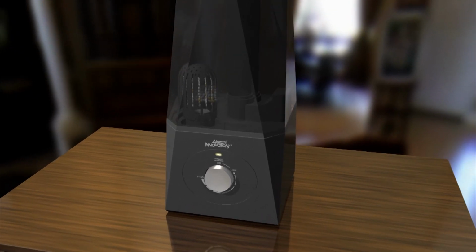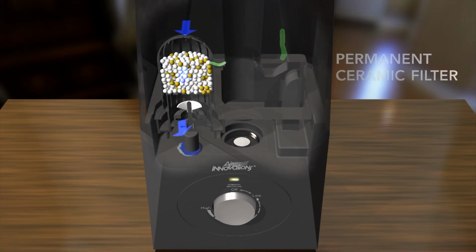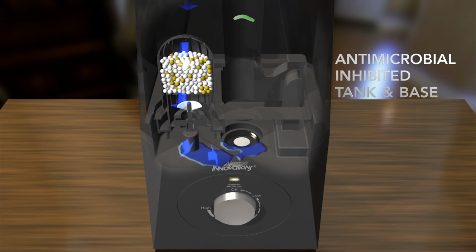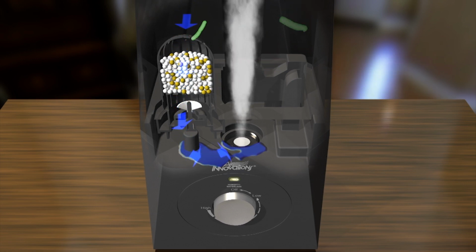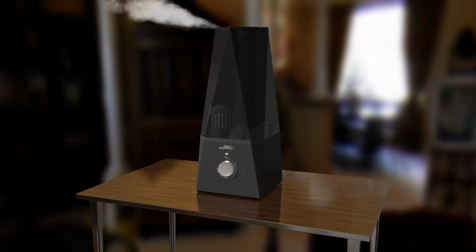Here's a look inside. What you are seeing is clean mist technology in action. It comes with a permanent ceramic filter, and the tank and base are infused with an antimicrobial inhibitor to help prevent microbial growth on the surface of the tank and base, sending water to the ultrasonic atomizer to create a plume of cool, refreshing moisture.